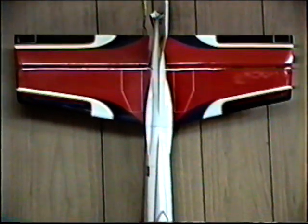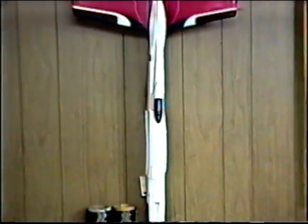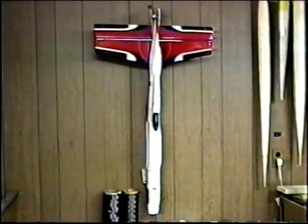We're up to a point where we're ready to start doing some of the final filling and finishing on the Miss Ashley wing. We started the repair on the last video.